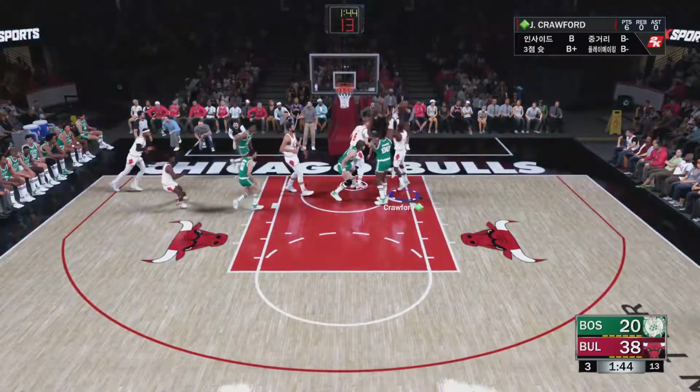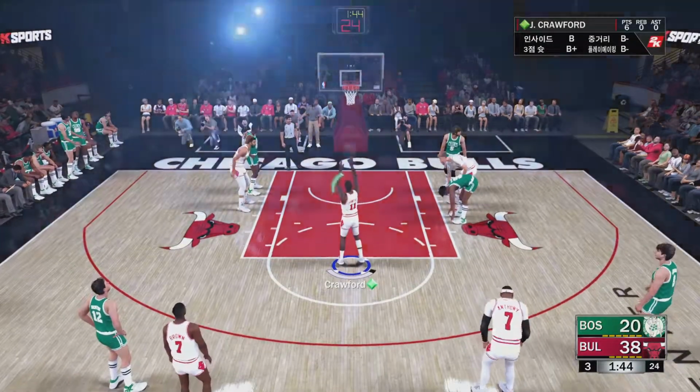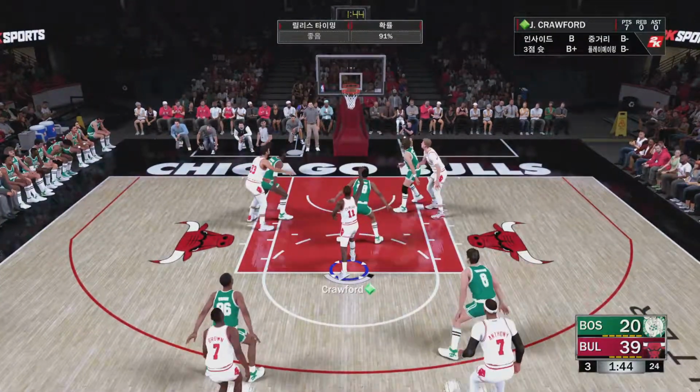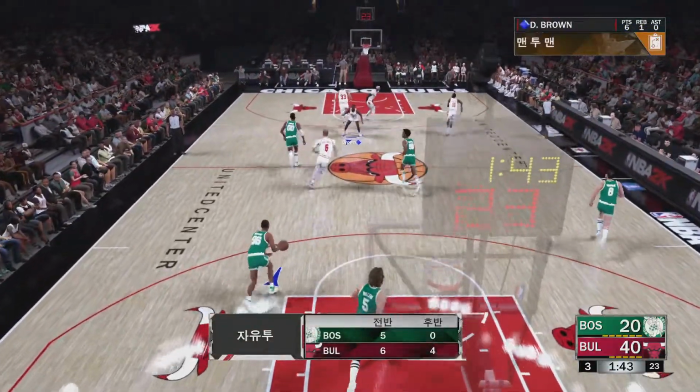Here's Crawford. And it's going to be 2 free throws. Drew contact on the shot. He's gone 2 for 2 at the line so far. The first free throw is good. Brown is checked in for Easting. Both shots good from the stripe. Impeccable from the line since halftime.